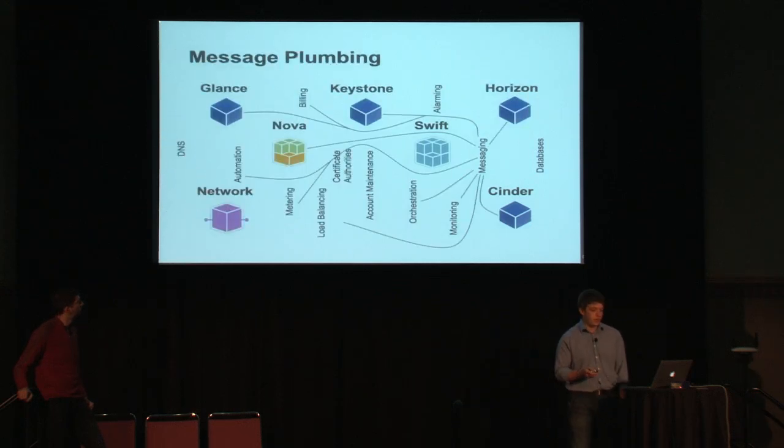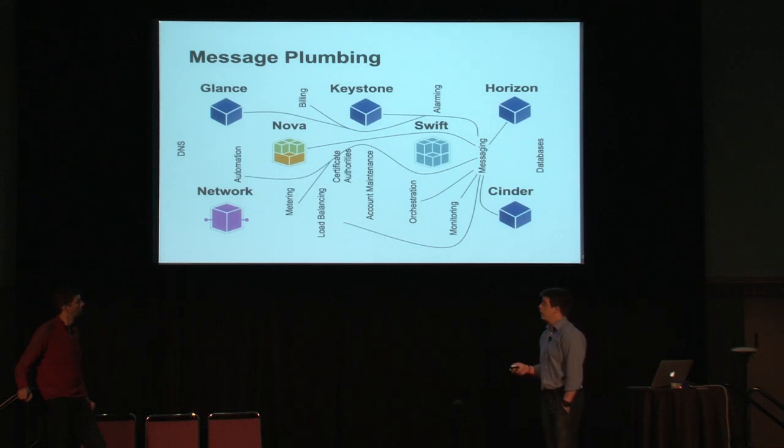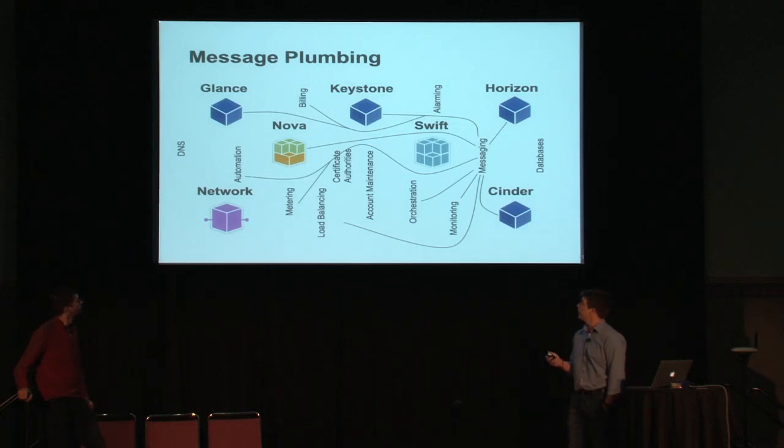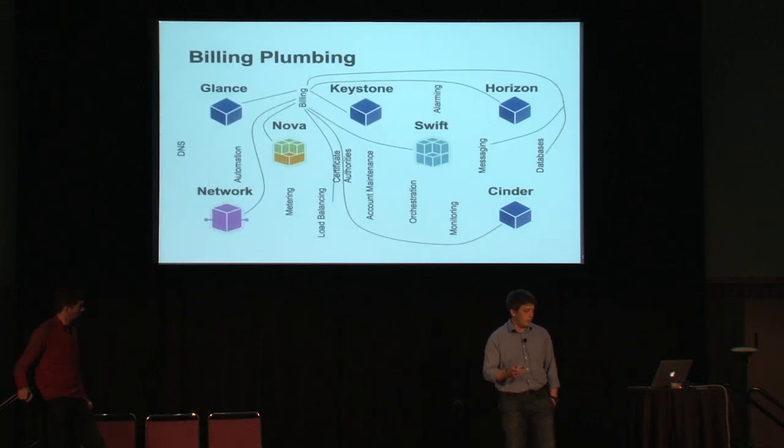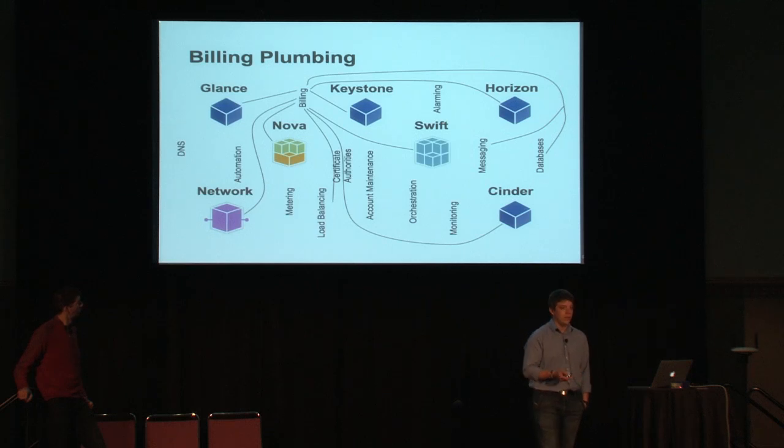So we need message plumbing. Everything's got to talk to everything else. Great centralized points to hack things. Not the best place for security, doing ACLs and stuff. It's actually not necessarily easy at this scale with messaging platforms around at the moment. Billing, everybody needs billing. Everybody's doing private clouds, public clouds, whatever. Even if you're not monetizing your cloud, you're still charging back for the time on it.